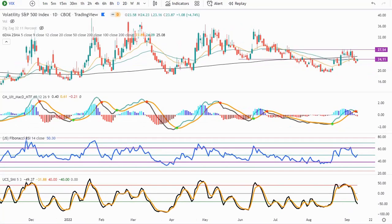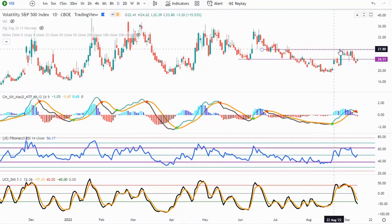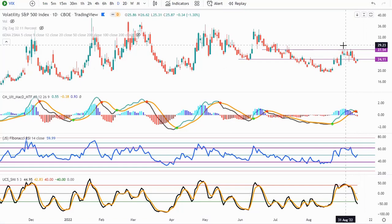If we look at VIX, I'll just remove the moving averages for a second. We talked about this area, 27.50, which was a problem area. Since then, it has pulled back and fallen below the support area, which is 24. So the technical picture is now beginning to look weak. We see a crossover happening in the MACD. It's still above the zero line, but if it's able to get below the zero line, then we can see further decline in VIX. Again, we expect to see a reaction after tomorrow's CPI report.